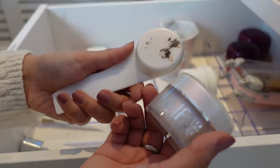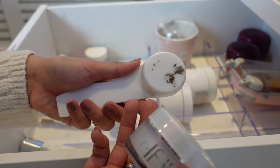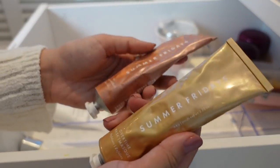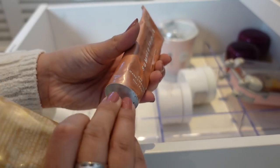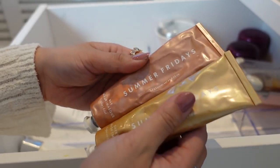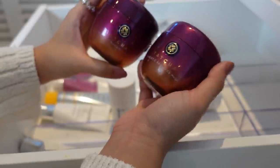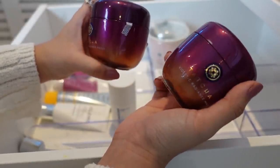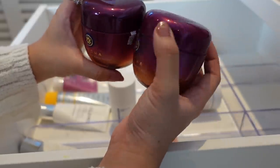Who remembers the e.l.f. magnetic face mask? Look how gross I am. I didn't even clean this properly. Oh my god, what's wrong with me? And then we got some Summer Fridays. Wow, I need to take care of my stuff properly. The lid wasn't even on properly. Okay, gonna keep these because they're just so bomb. And then we got the Tatcha face mask. Now, I stupidly opened both of them and I stupidly used both of them, so I'm gonna have to give this away to a family member.